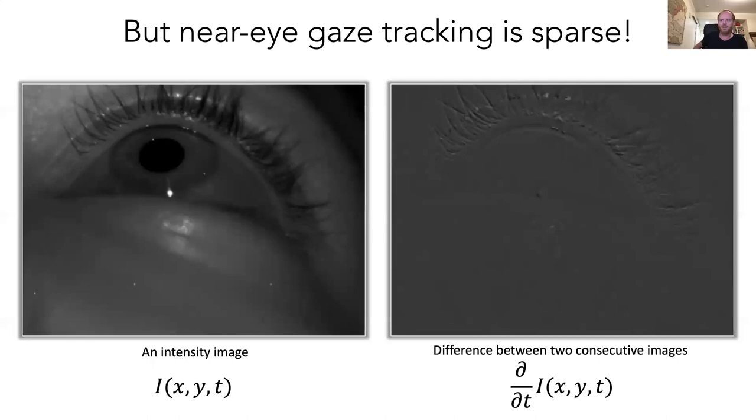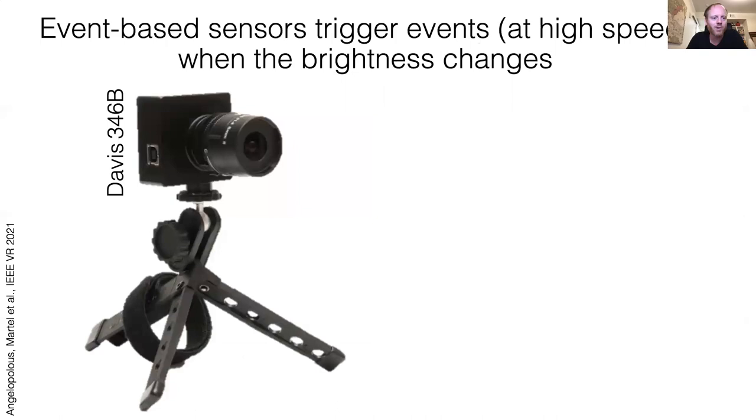Well, it turns out that there's this emerging type of sensor known as an event sensor that records exactly this temporal difference, but not in a frame-by-frame manner, but in an event-based manner, where we only read out events that are not sparse in this data stream.